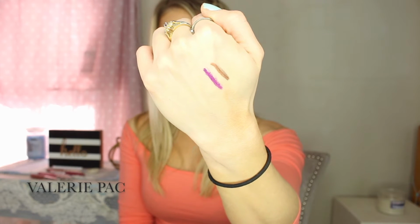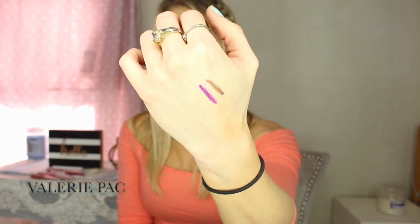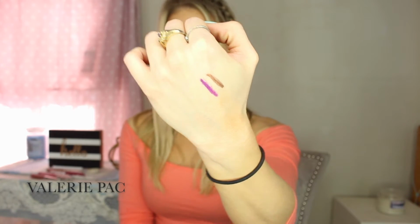Looks so pretty with green eyes. It just makes your green eyes pop. And the next shade I got in the eyeliners was Overboard, and this is like a metallic goldish brown shade. That is it right next to the purple. You can't really see it that well, but there's almost like a metallic-y sheen to it. So it's just a really pretty brown.